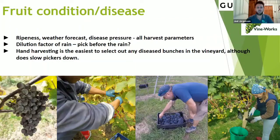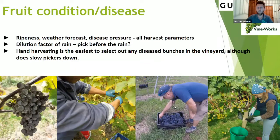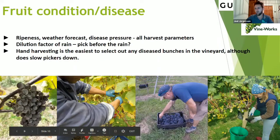If you have got diseased fruit, the best way to select the best bunches and the cleanest bunches and the ripest bunches is, of course, by hand. Much like in those pictures there, in the second photo with the chap here picking, he's harvesting the fruit and thinning out any disease. Then you've got a supervisor next to him, further checking those crates, making sure that the quality of the pick is good. And then on the far right, you can see a lady there, one of our pickers, picking out some botrytis from a bunch of grapes before putting it into the crate.